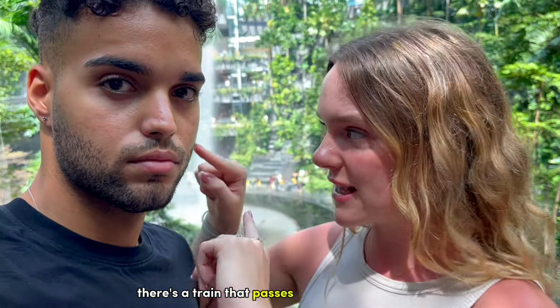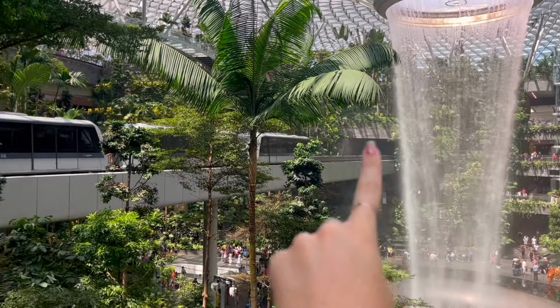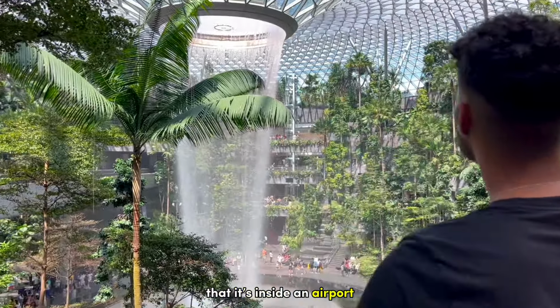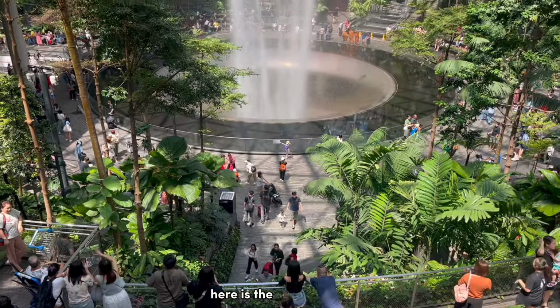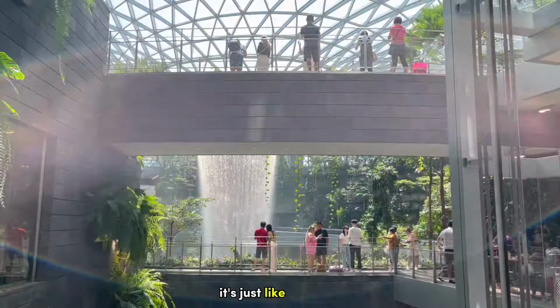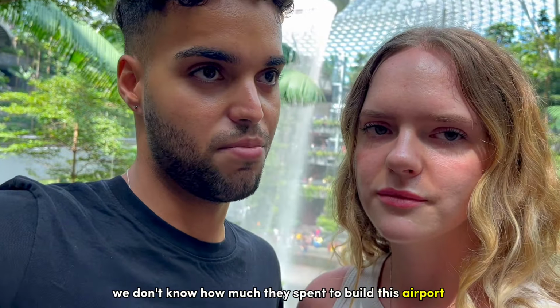There's a train that passes by every 5 minutes right in front of you over the airport. It's really cool. It's incredible. I can't believe that's inside an airport. And believe it or not, here is the second floor. So there's a floor above this waterfall. It's just like amazing. We don't know how much they spent to build this airport, but I think it would be like $1 billion.